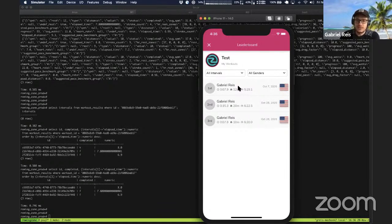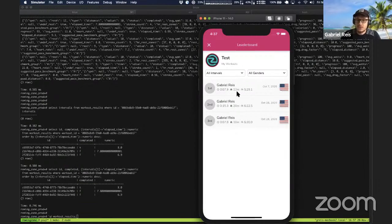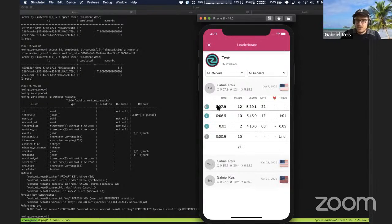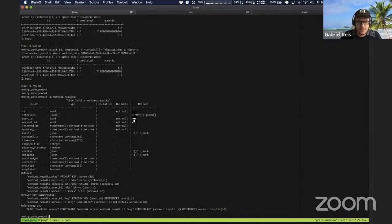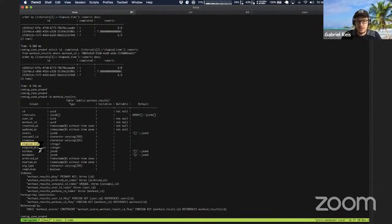The way I did this, first of all, is my data model. I have this table called workout results, and each result record has a bunch of attributes. Each workout has a bunch of intervals, and the intervals are stored in a JSONB field using the regular JSONB type on Postgres, but it's actually an array of JSONBs. So when I'm filtering by all intervals, I don't care about the JSONB structure. I'm just sorting by whatever the elapsed time is, the fastest. Whoever has the minimum elapsed time is the one at the top.